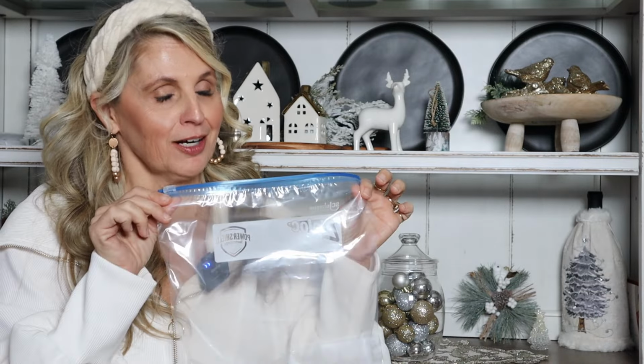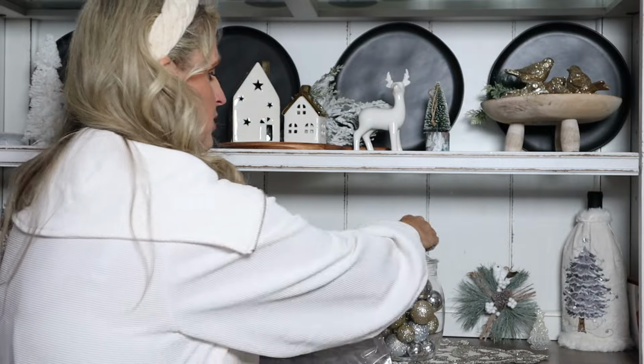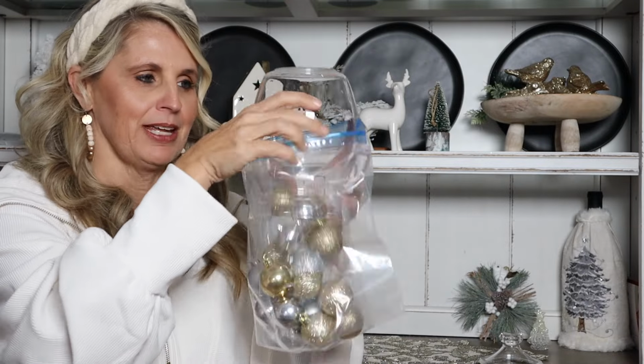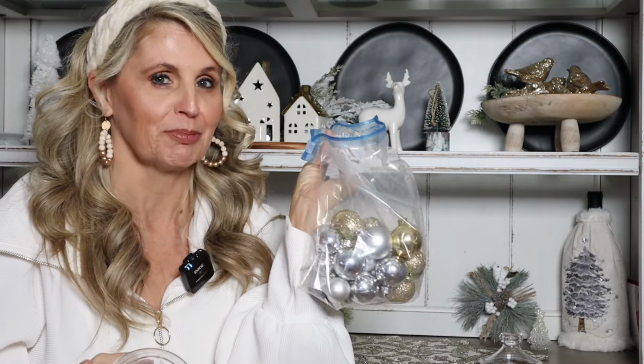One thing that is super useful for organizing are Ziploc bags and bubble wrap. But for Ziploc bags, it's so easy then to just put small non-breakable items into. I always store these little ornaments in there and that type of thing. Makes it so easy for me to get them in and out again next year. Never underestimate the power of a Ziploc bag.